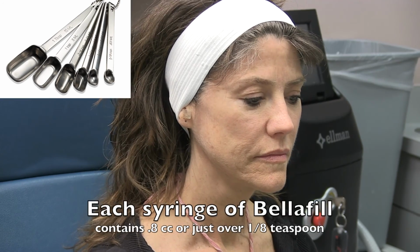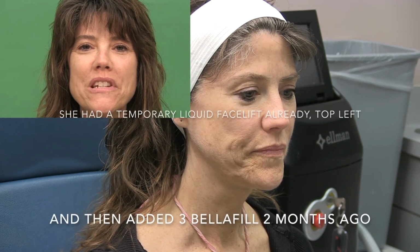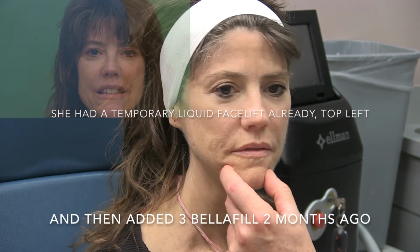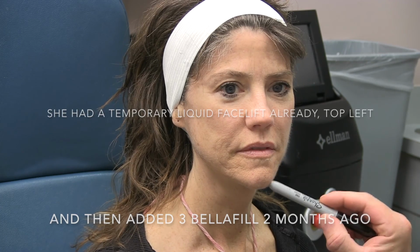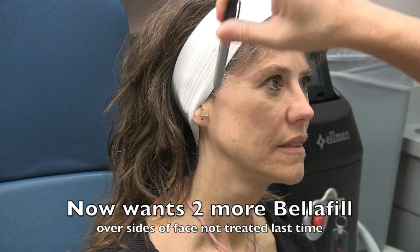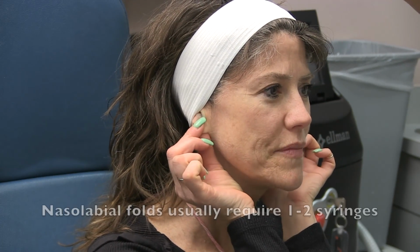Then you let them know that it's packaged in small syringes that are enough for just 1 small area at a time. But since my patients are on a budget, they do choose to focus on these 1 or 2 small areas at a time. Thus, you need to decide which area to start on, as typically it takes 1 to 2 syringes just to correct any given area on the face.